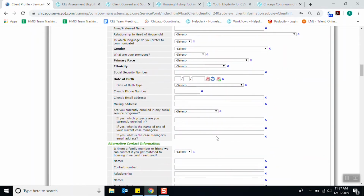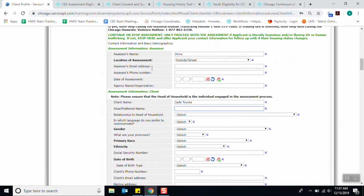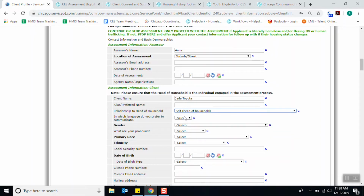This is the client contact information, and we need that information completely filled out. If you have an alias, great, put it in here. That's a different field from that initial client profile field. So if you typed it in there, you're going to have to retype it in here. This relationship is always self.